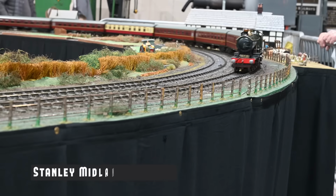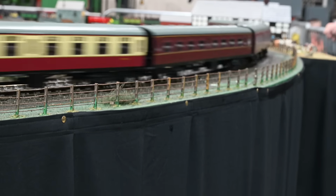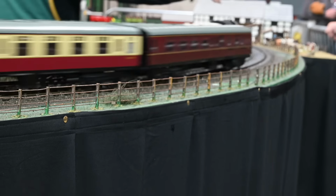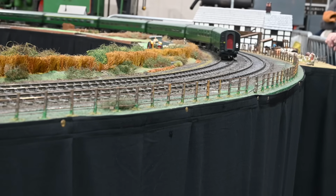Also in the roundhouse was Stanley Midland. It's the exhibition layout of the Midland Group of the Gauge 1 Model Railway Association, which means they're big trains with a selection of live steam making its way around the layout.